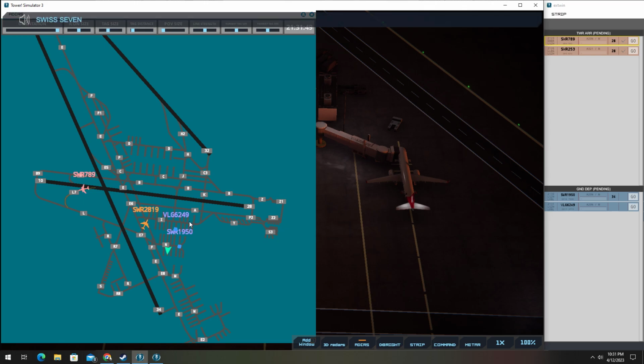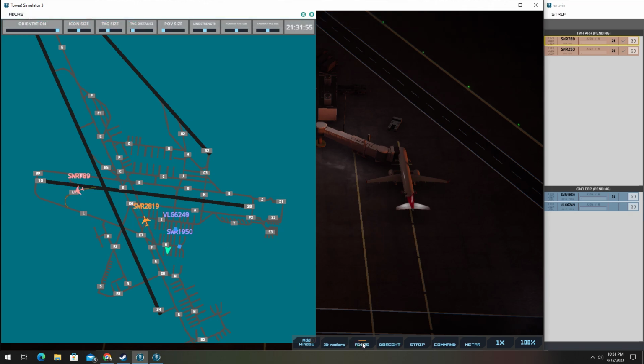Swiss 789er, taxi to ramp via Lima, Echo 7. Taxi to ramp via Lima, Echo 7, Swiss 789er.